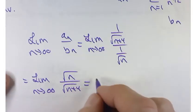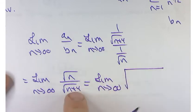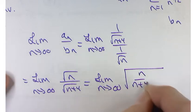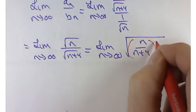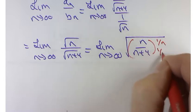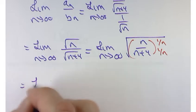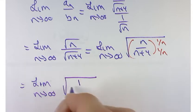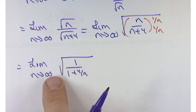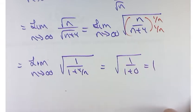I saw a lot of people get down to here. I would think that the easiest way to proceed would be something like this. Let's write this as one big square root. And then we can manipulate things underneath the square root. If I divide out by the largest term in the denominator, this is Slav's trick. So limit as n approaches infinity, I'll get the square root of 1 over 1 plus 4 over n. And now I can just plug in the limit, right? I'll get the square root of 1 over 1 plus 0, which is 1.